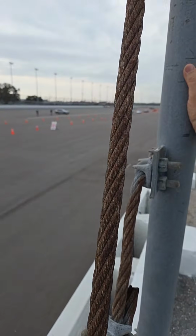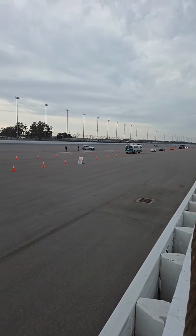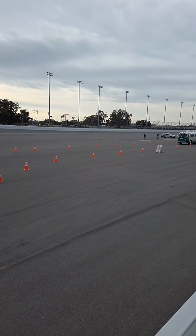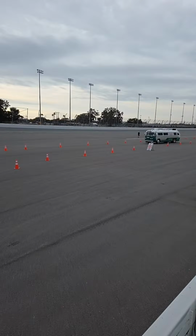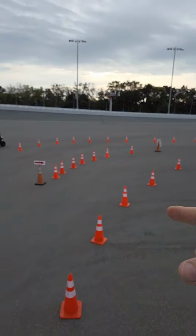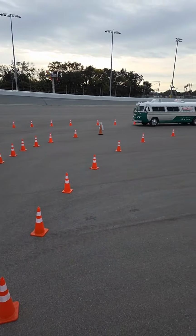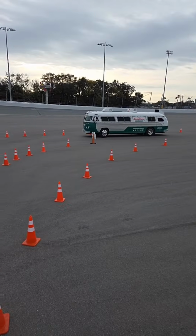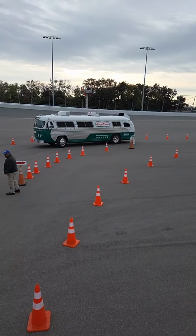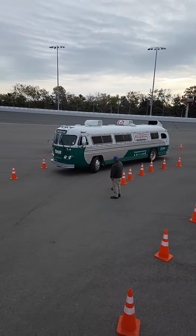Somebody in a hurry. Looks like a Krispy Kreme donut. That's a Krispy Kreme donut bus right there. I wonder if he ain't got none. He can't come in. That man right there is going to get us all a donut. Check that out. The Krispy Kreme Cruiser. I'm going to have to go over and check them out here in a little while.